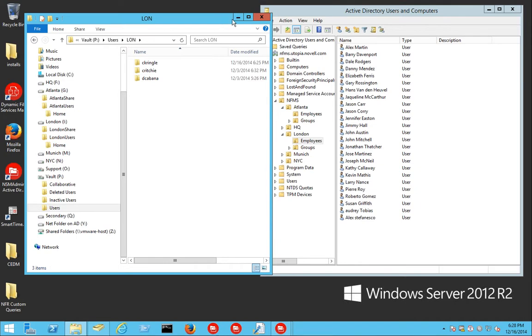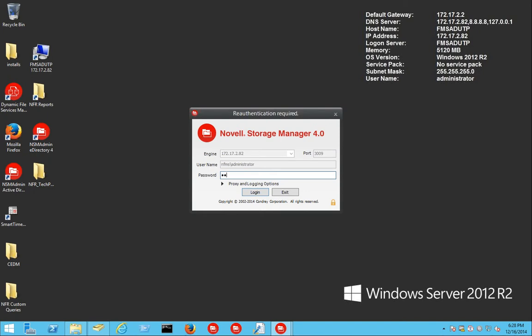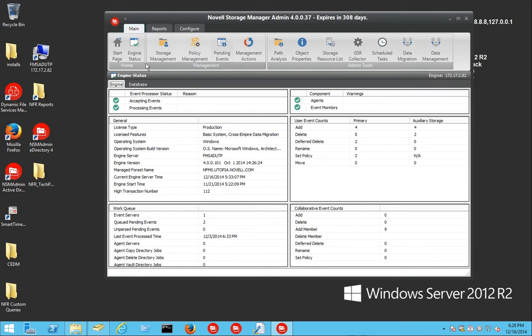So I'm just going to take a moment to show you how we had that happen. So I'm going to close these, and I'm going to go to the storage manager over here, and we'll open up the interface. Now, this is the storage manager interface. You can see in this example, I actually have two different ones. I've got one for eDirectory and one for Active Directory. Other than that, the engine, all the back-end pieces, the agents are all the same. However, to manage this environment, I need a different management console for both eDirectory and for Active Directory.